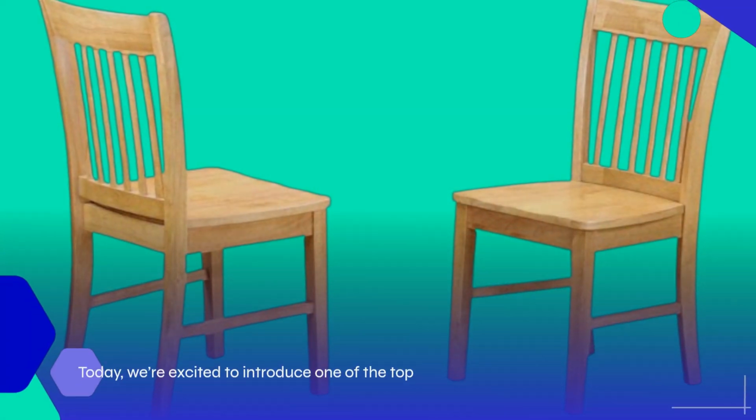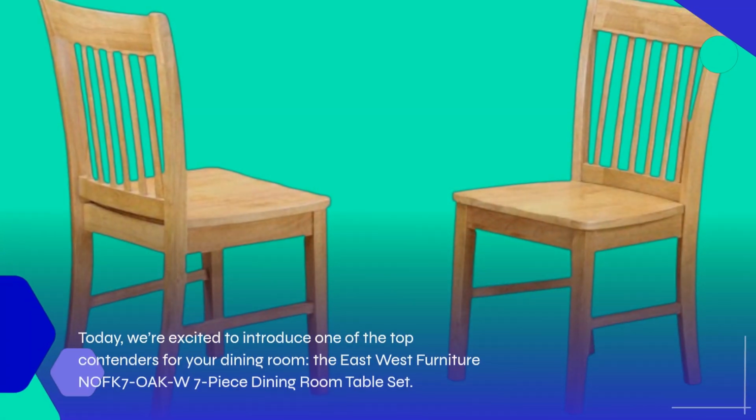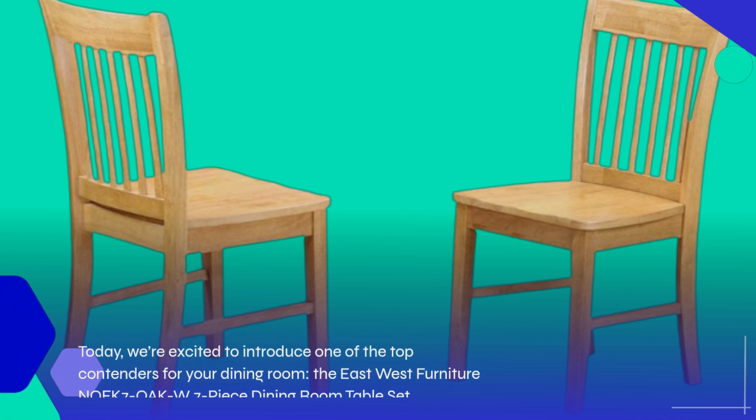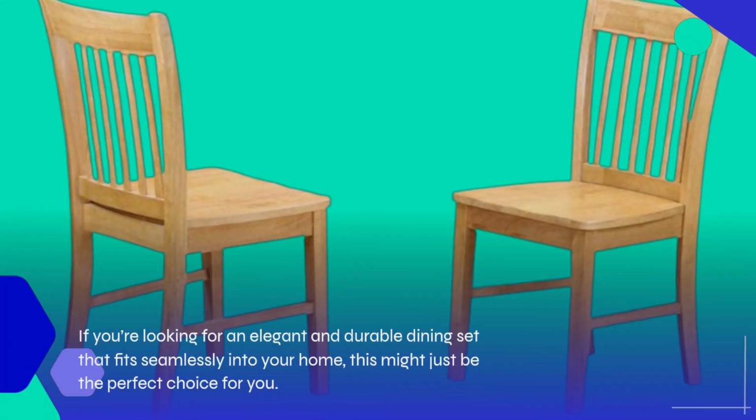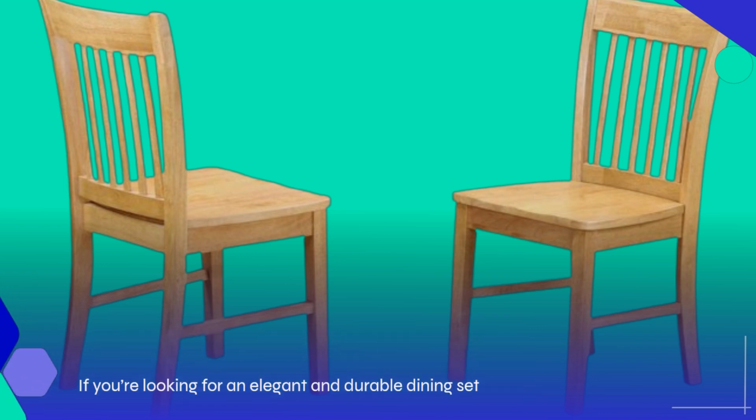Today, we're excited to introduce one of the top contenders for your dining room, the East-West Furniture NOFK7-OAK-W 7-piece dining room table set. If you're looking for an elegant and durable dining set that fits seamlessly into your home, this might just be the perfect choice for you.